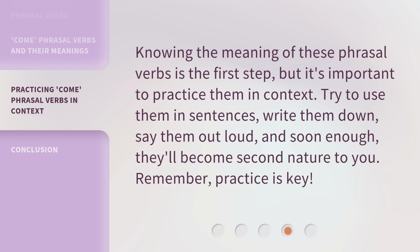Knowing the meaning of these phrasal verbs is the first step, but it's important to practice them in context. Try to use them in sentences, write them down, say them out loud, and soon enough, they'll become second nature to you. Remember, practice is key.